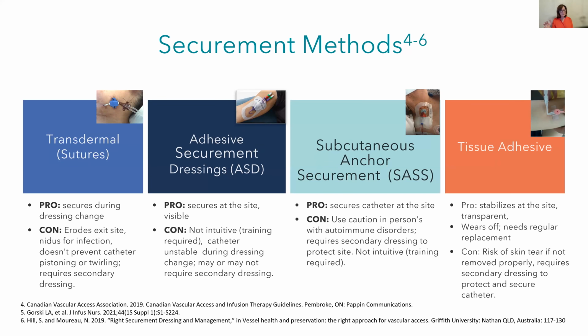But otherwise, these are your options, and you can use more than one. It really depends upon your patient and what's going on. In some cases, you have a choice. In other places, you have what you're given. I did a presentation recently where they did not have access to the subcutaneous anchor securement devices at all, and they didn't have access to tissue adhesive. So their 2 choices were sutures or the adhesive securement dressings. And they will work. It's really just around making sure that your policies and procedures fit those securement methods.